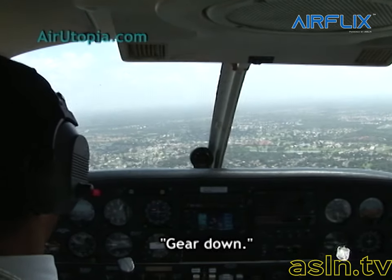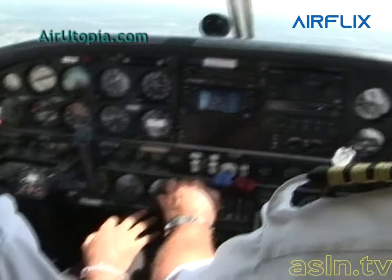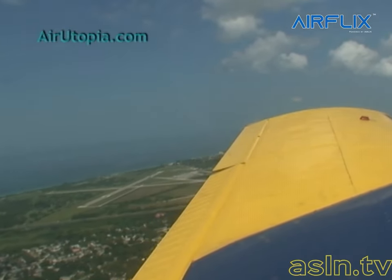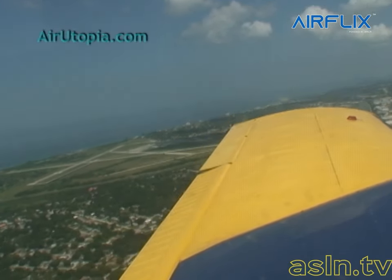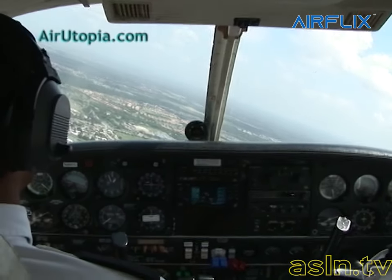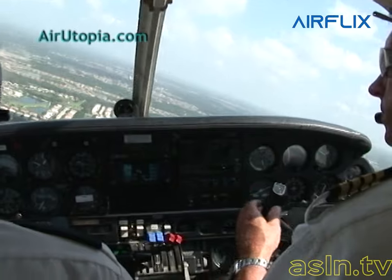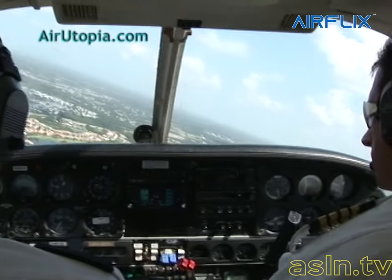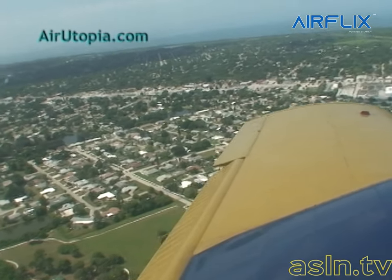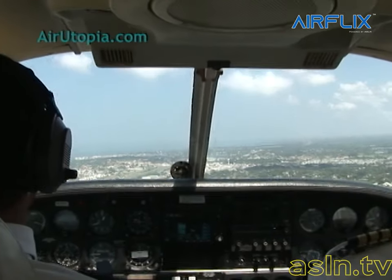Numbers and Arna puts the gear down. We've already started our descent to runway 22. Arna carries out the before landing checklist. It's a simple checklist that makes sure that the props and mixture are full forward and that the gear is down.